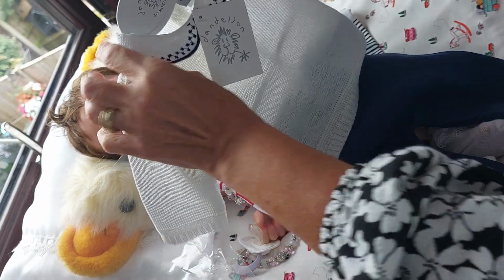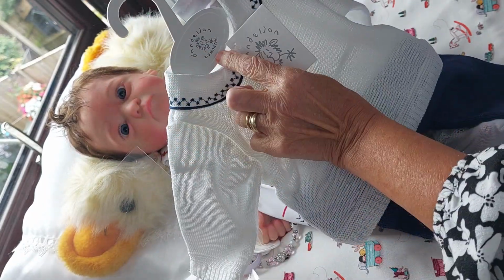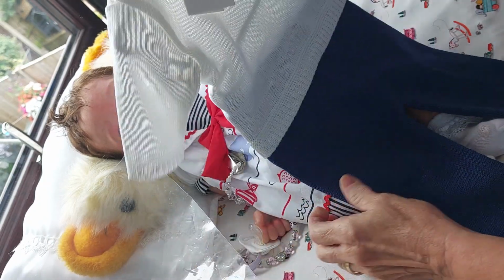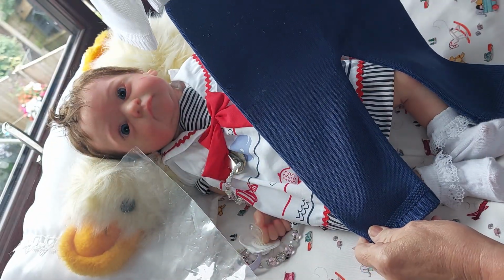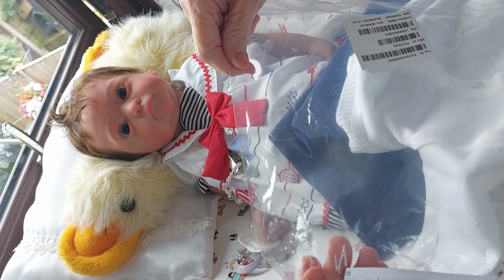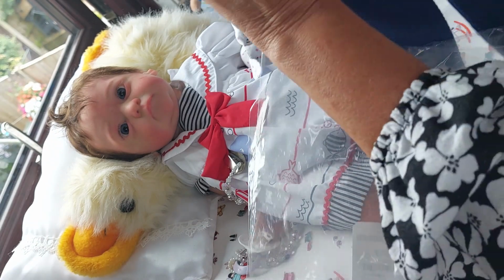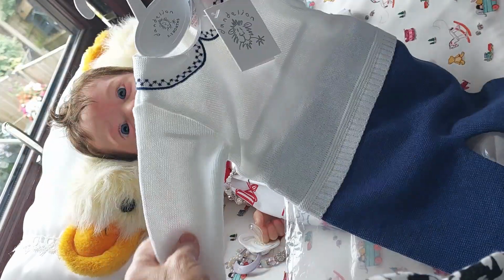Now, this looks big. Dandelion. 0 to 3 months. Now, that was 0 to 3 months inside as well. That's huge. Got length up pants. So, best keep that bag. That might be going back as well. Very deceiving, isn't it? Put newborn on stuff and then it's 0 to 3. So I'll have to try them on and see. If not, they're going back, but that's nice.